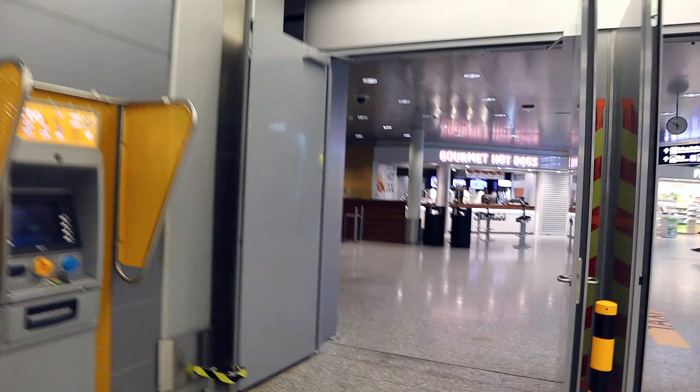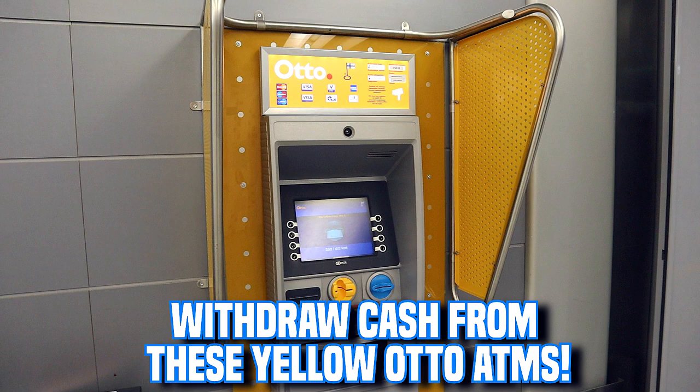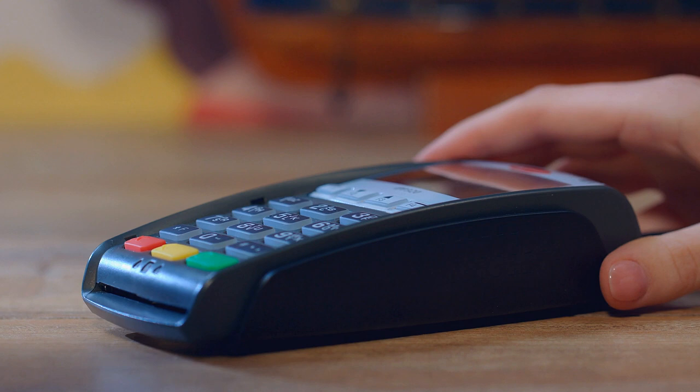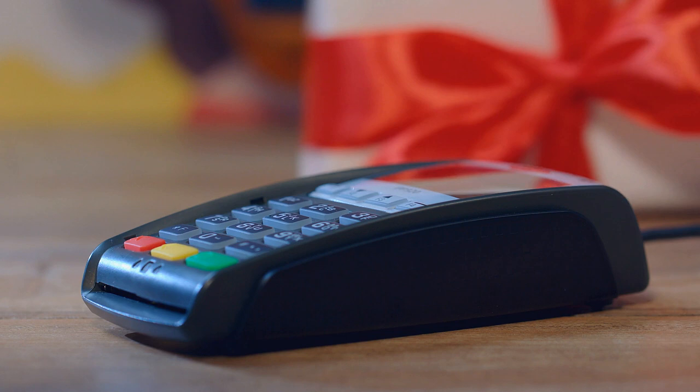So if you keep going forward, you see an Otto ATM. And in my opinion, Otto is the most common and the most useful ATM. There are no hidden costs or anything. So if you want to get cash or withdraw cash, you should do it here. And just to remind you, Finnish people use a lot of cards. Cards are accepted pretty much everywhere, and most Finns use cards. But it might be useful to have some cash just in case.